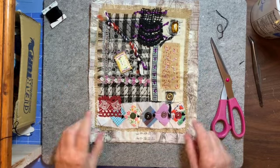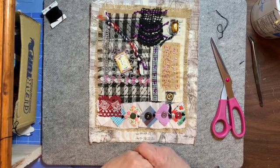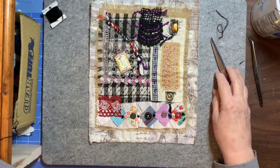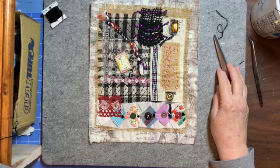Okay, we're going to hold this here, and there'll be a part 2 of this, and we'll finish up the rest of the stitching, and we'll complete this UFO in 2023.